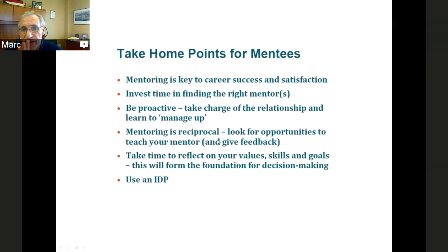So to conclude the first part of this discussion on effective mentoring relationships, the take-home points for mentees are: mentoring is key to your career success and satisfaction. Invest the time to find the right mentoring team. I would argue very strongly in this era of team science that one mentor can work, and it does work many times, for individual science, but with team science, which is where things are moving much more, a team of mentors is really necessary. The mentee needs to be proactive and learn to manage up.